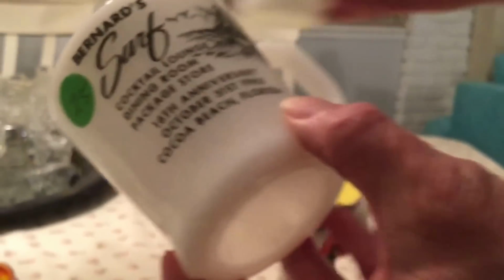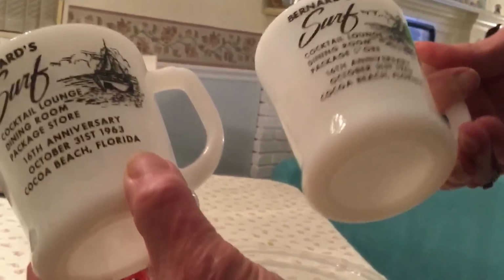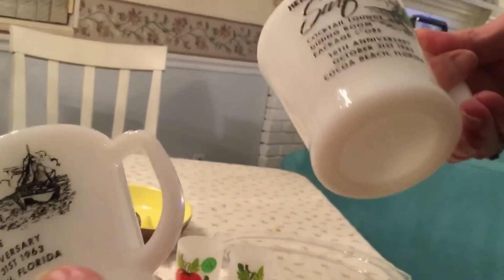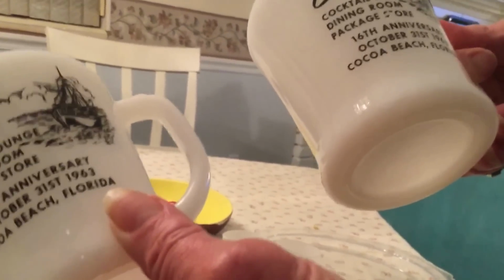People who know me know that I love my milk glass mugs, and I found 2 of these. They're from 1963, and they're local advertising glasses. And they're in mint condition. I don't think they've ever been used. And I picked them both up for 50 cents. And one of these days, I have so many advertising milk glass mugs that I'm actually going to get around to selling them.